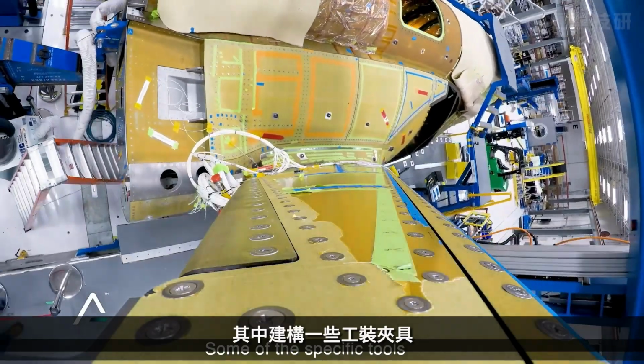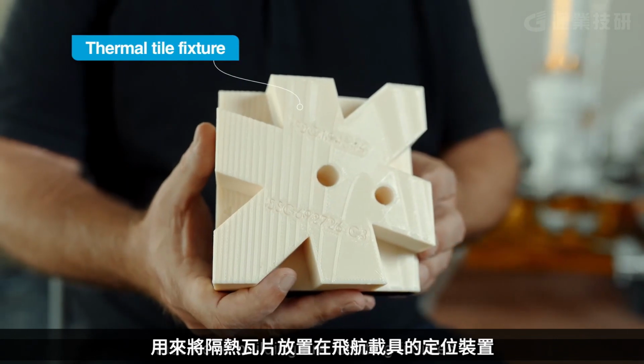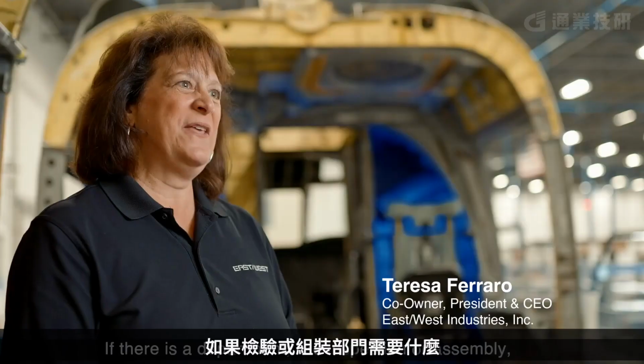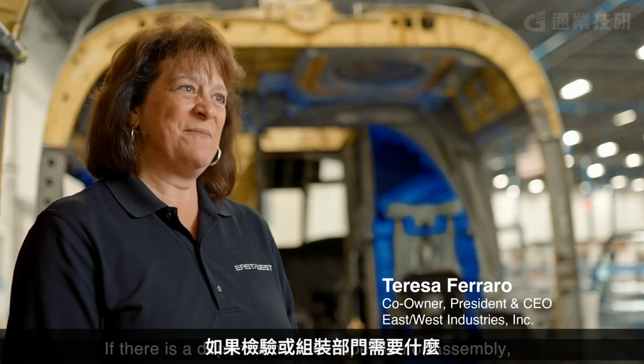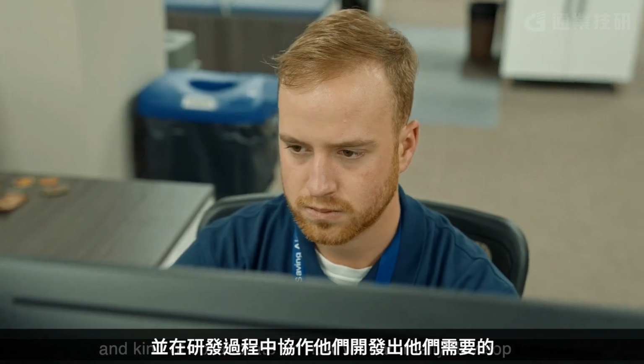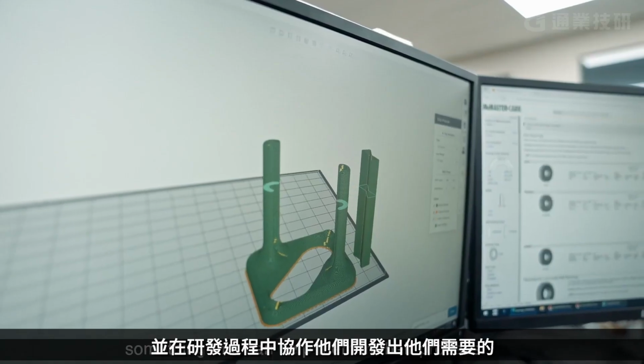Some of the specific tools that we're building are locating fixtures that we use to place the thermal protection tiles on the vehicle. If there is a department like inspection or assembly that needs something, they'll go right to engineering and kind of collaborate on how we can really develop something that can help them in their process.